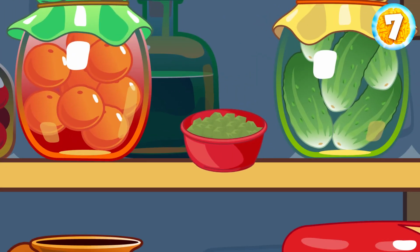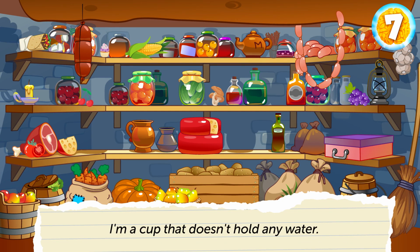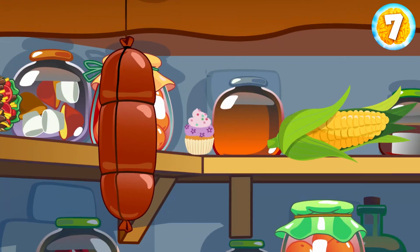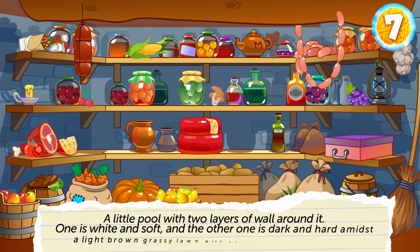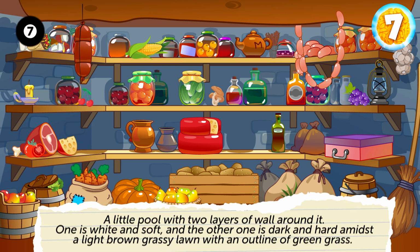I'm a dip. It's nothing personal. I'm a cup that doesn't hold any water. What am I? I'm talking about a cupcake here. A little pool with 2 layers of water around it. One is white and soft, and the other is dark and hard amidst a light brown grassy lawn with an outline of green grass. What's that all about?